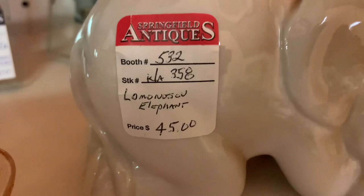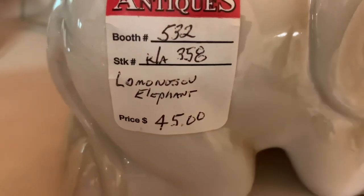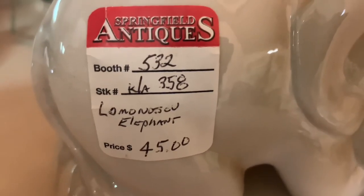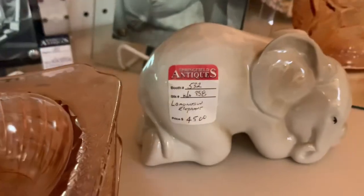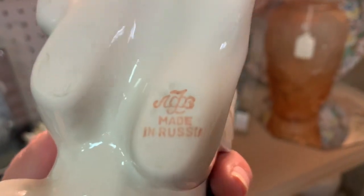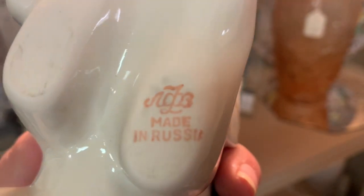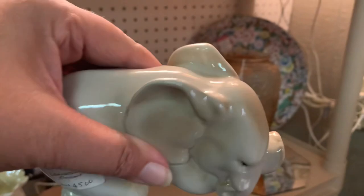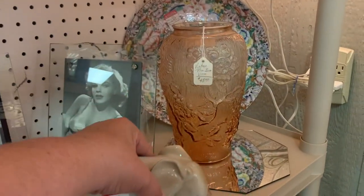Check out this elephant, you guys. That is a name, I'm not gonna try to pronounce it, but that's a name that I've not seen before. So I'm gonna look that up. I haven't done it yet. If one of you guys know about this ceramics maker, put it in the comments. We would love to learn that with you. But it was a beautiful piece.